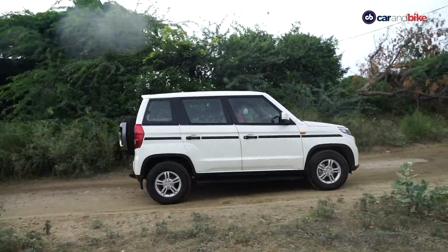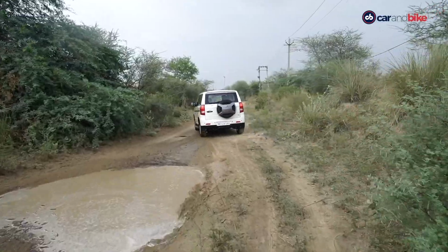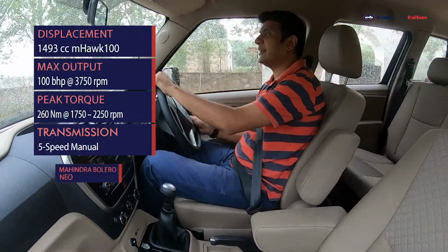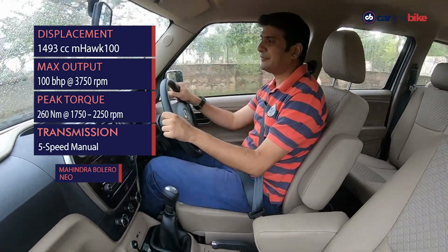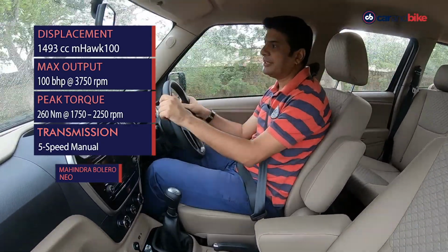Let's talk about the figures on this 1.5-litre diesel engine in its BS6 iteration. So the power remains the same at 100 bhp, but there is a significant improvement in the torque figure. So what you get now is 216 Nm, which is roughly 20 Nm more than before, and you get it between 1750 and 2250 RPM.